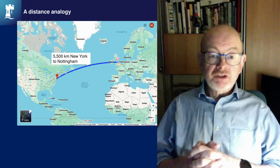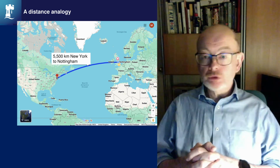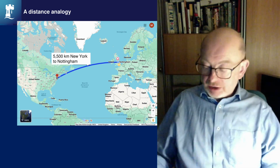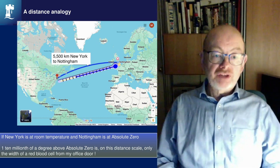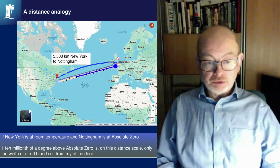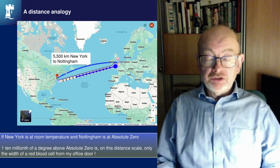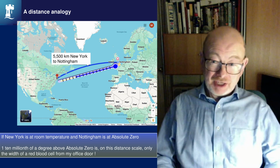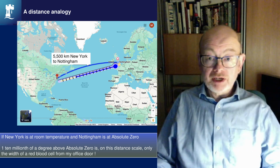So if we think of a distance scale on this Google map here, from New York on the left to where I am sitting now in Nottingham, that's around 5,500 kilometres. And if we were to imagine a giant thermometer spanning that gap, and we were to say that New York was at room temperature, Nottingham was at absolute zero, then 1/10,000,000th of a degree above absolute zero on this distance scale is just the width of a red blood cell from my office door. So that just gives an indication of how very close to the lowest possible temperature these fridges made of magnetic fields and light go.